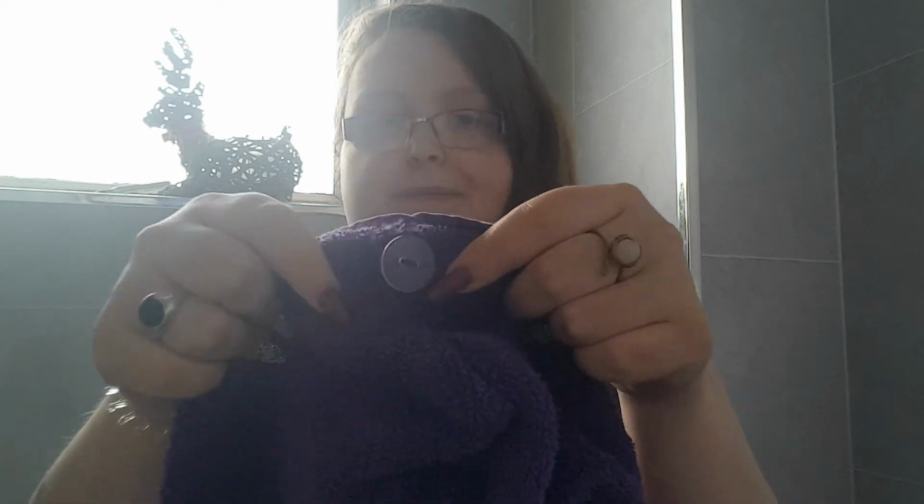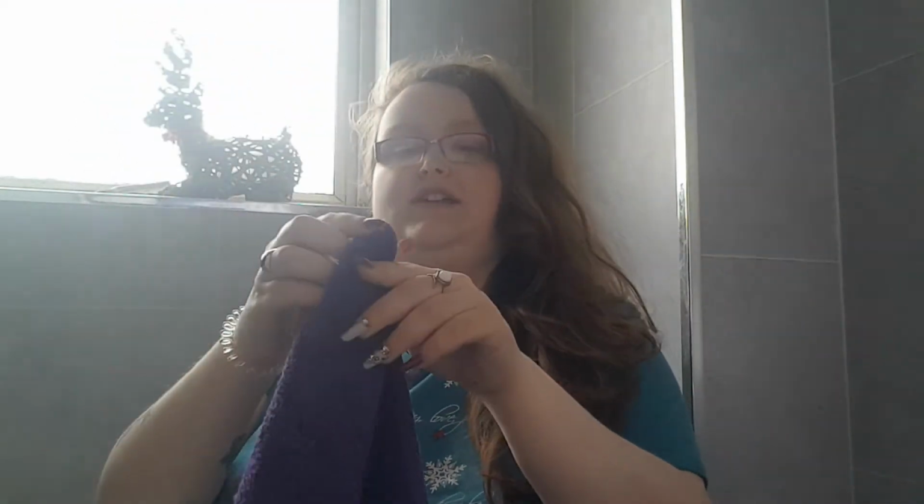So then when I get out of the shower, I use a towel turban. This is very handy for whenever I go swimming because I can focus on just getting my body dried while my hair is just out of the way. What this does is you have a little button at the back here. You twist and go back like that, and you hook it in the back and it stays. And I chose purple because I like purple. I got this from Amazon.